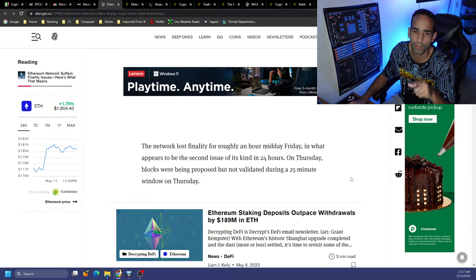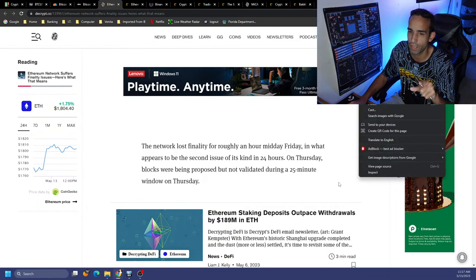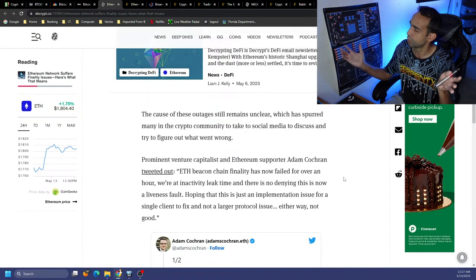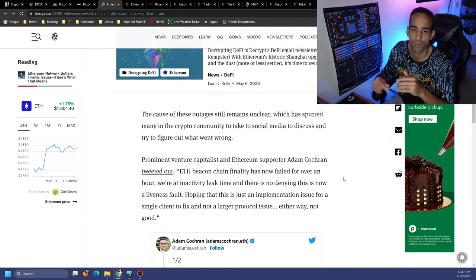On Thursday, blocks were being proposed but not validated during a 25-minute window. That's the one I tweeted about. So we had another issue. I remember somebody tweeted back saying, so it begins. If you were on proof of work, you wouldn't have these issues. But yeah, the causes of these outages still remain unclear.